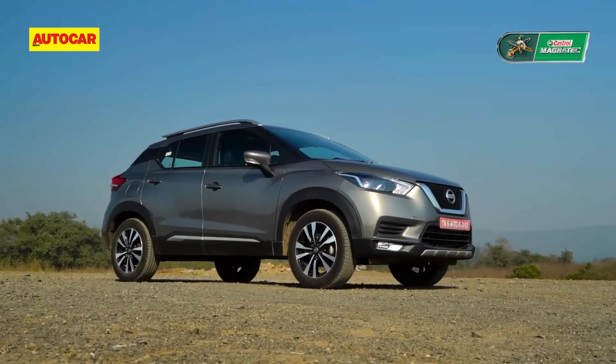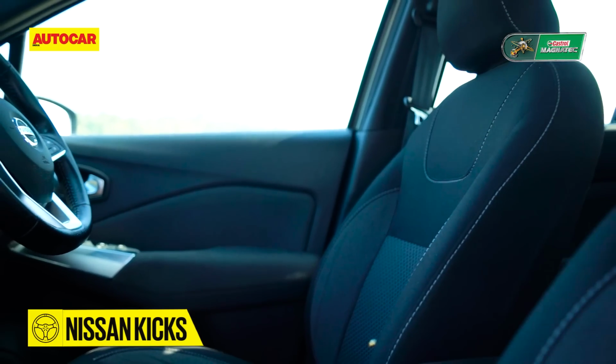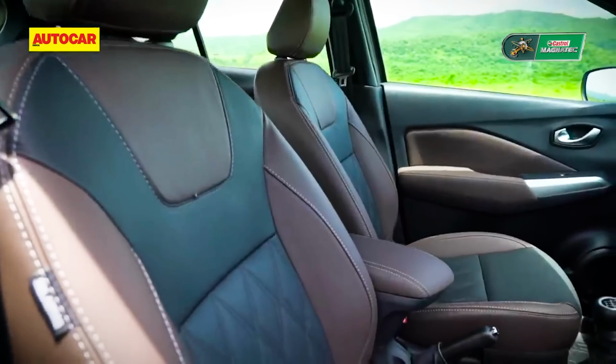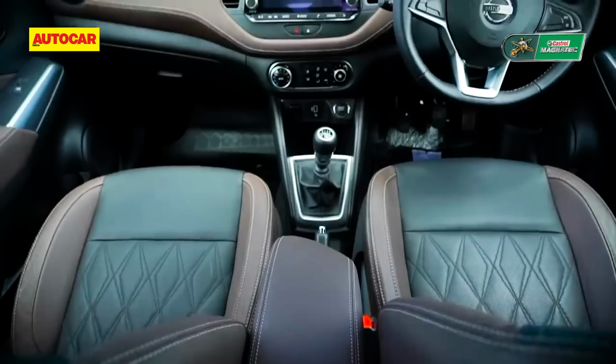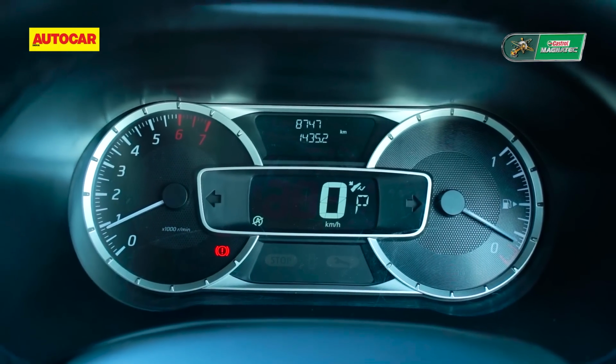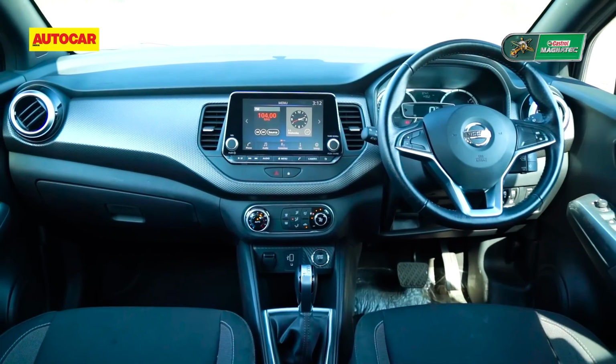The Kicks cabin looks the most basic in this comparison, and there's a reason for that. Nissan doesn't sell the Kicks Turbo CVT in fully loaded XV premium option form, which, among other things, packs in leatherette on the seats and dashboard. The dash is neat, but elements like the basic looking instruments don't help the look of things inside. There are some ergonomic issues as well.